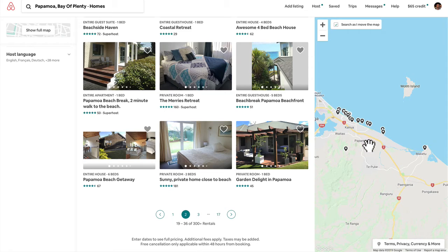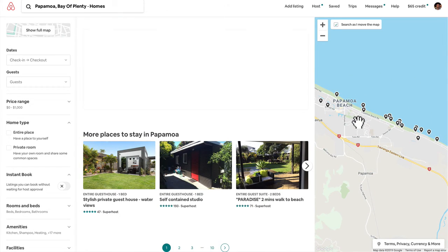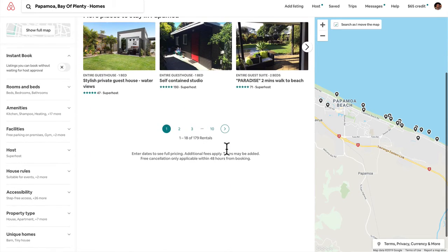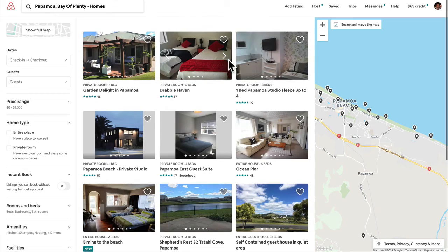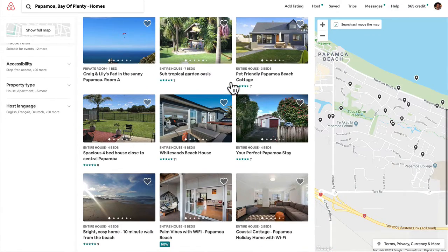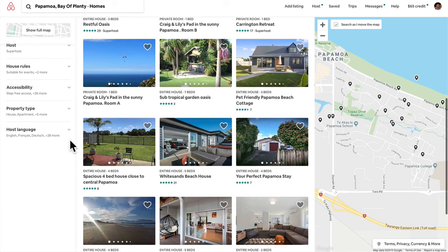So I can't see it on the first couple pages, so I'm going to zoom in a little bit. I know on the map where this listing is located, so that makes it a bit easier for me to find it. And there we go. After I zoomed in, I can now see the listing. Spacious 4-bed house close to central Papamoa. And this is on the second page out of 3 pages. So a bit of an average result in terms of ranking.